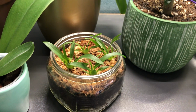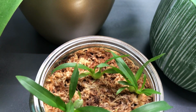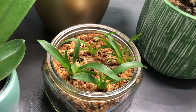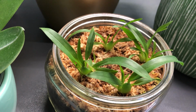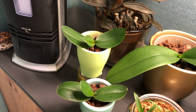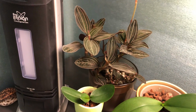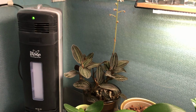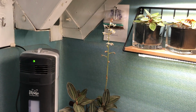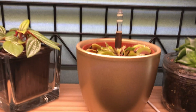Oncidium Twinkle seedlings doing well. New growths coming everywhere, as you can see. 2 more mini Phalaenopsis creating new leaves. Ludisia discolor still in bloom. More carnivorous plants.